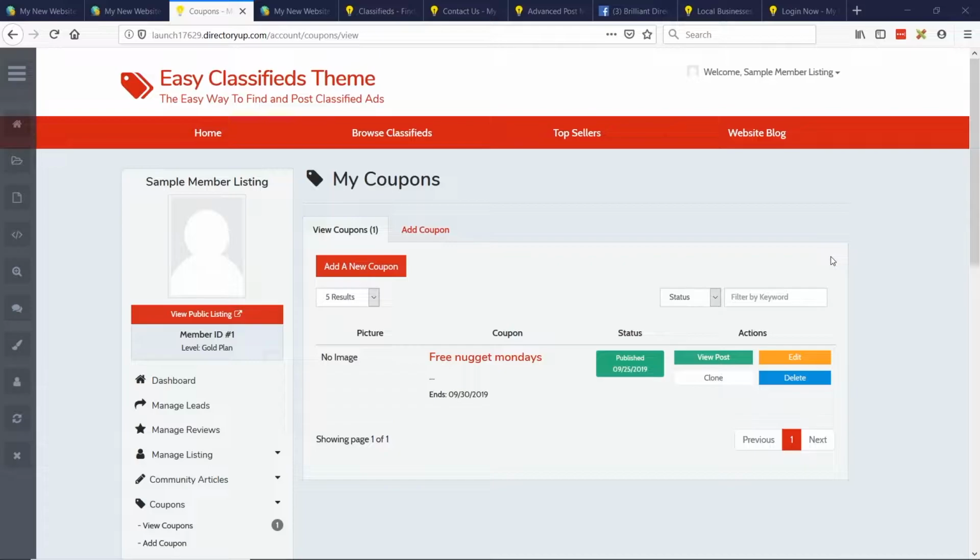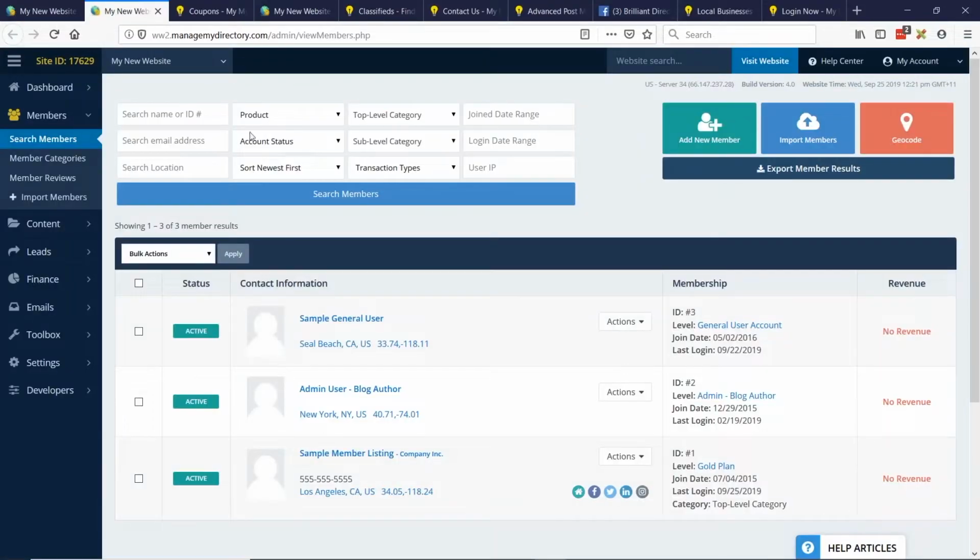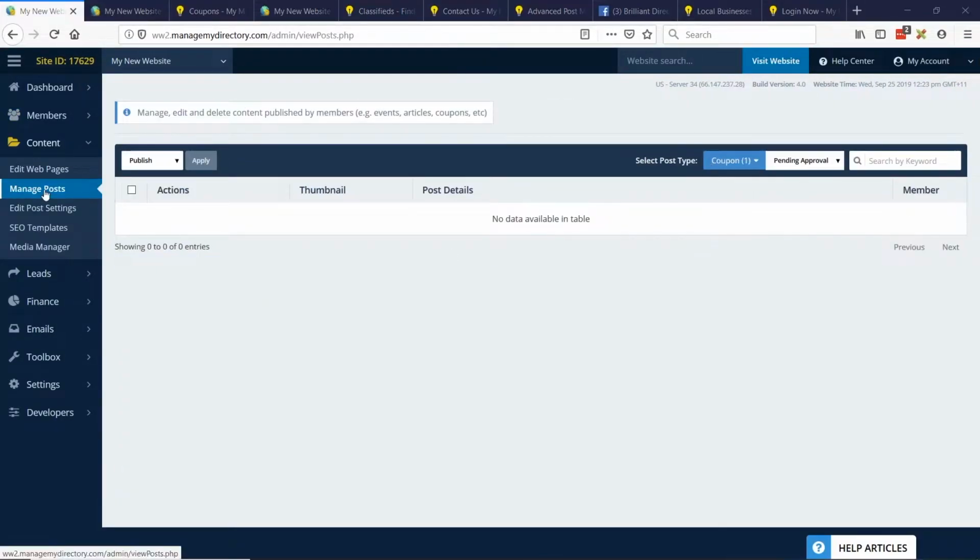Good, thanks. I just wanted to find out, would there be any way of doing it only for certain membership levels? So if you wanted to do this for certain membership levels, what you would want to do is clone a certain post type.